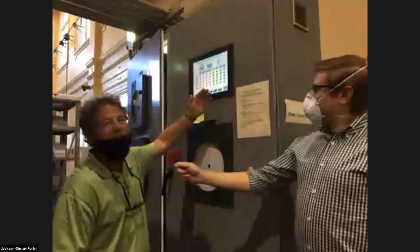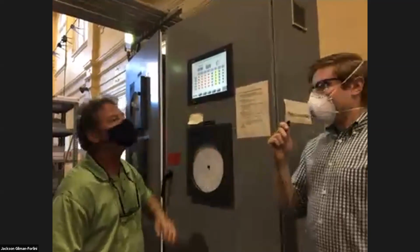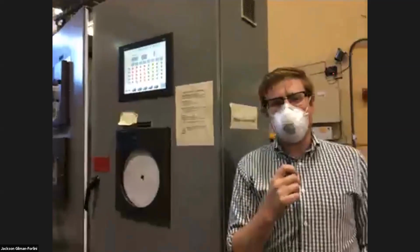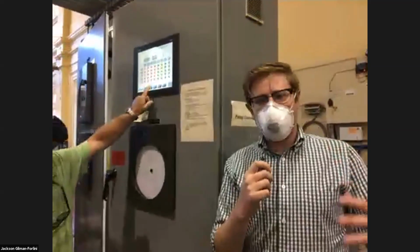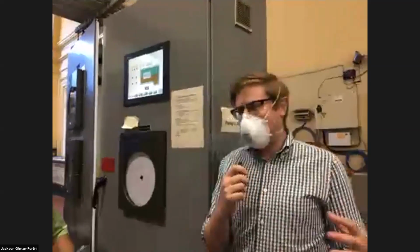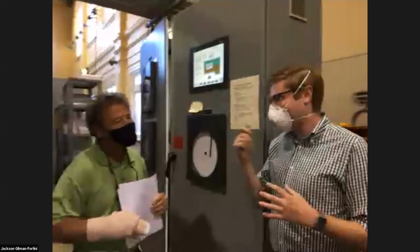And it will maintain this until the operator decides to change it. Thank you. One thing that you can't experience at home is that you can tell as soon as you walk in that it's a sewage pumping station, based on the smell. It's not overpowering, but it's definitely there. And Chris, how long have you worked in this station?